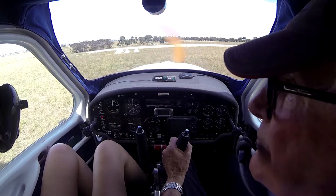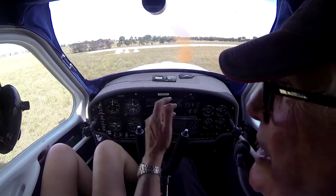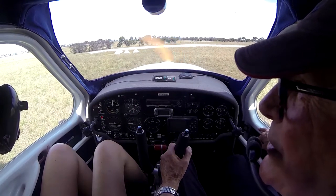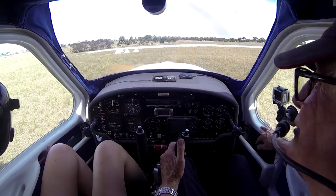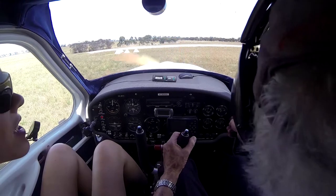Murray Bridge, Jabiru 5246, turning base, runway 01. Good to watch, you can see how much turbulence even you get, you see? Look at it. Doesn't look much, does it? But you know it is a lot. Look, there's a short field, look at that. Oop, bit of a run.